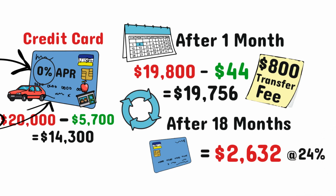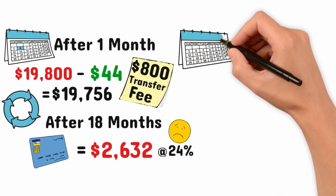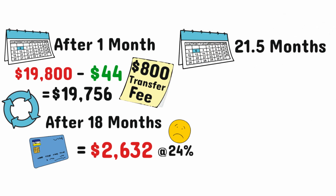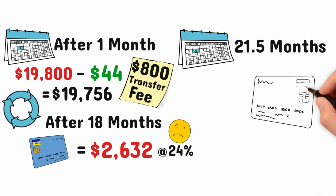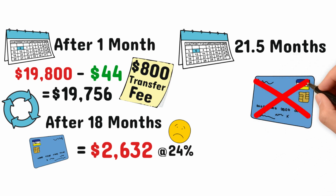This is often one of the negatives to credit card transfer offers, and that is that they typically come with much higher interest rates after the promotional period is up. While using velocity banking, the remaining balance can be paid off in full in approximately 21 and a half months. During the 2.5 months where there is a 24% interest, John will pay roughly $30 plus in interest.